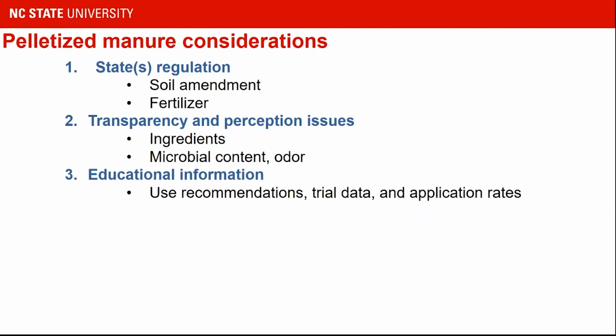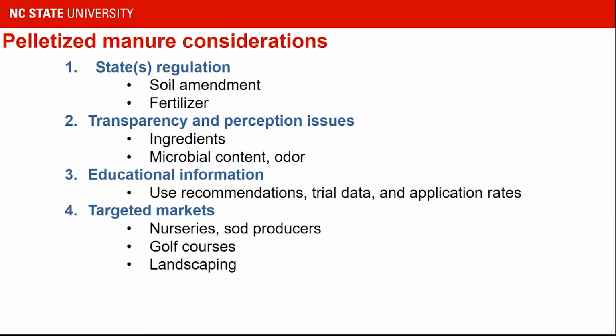Obviously, along with the educational information, not just this is a bag of granulated manure or fertilizer, but what is the recommended use? If there are trial data compared to commercial fertilizers, along with what are the recommended rates for gardening, for golf courses, what equipment to use. Also, we're talking about targeted markets, and a lot of the companies that produce these products start to target specific nurseries, sod producers, as I indicated, landscapers, golf courses, and also state and city governments for a lot of the road work that they do. Occasionally in certain areas they can be a large consumer of these products. So that's also something to keep in mind in the market research.